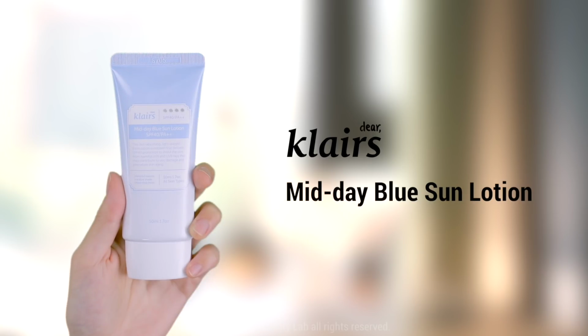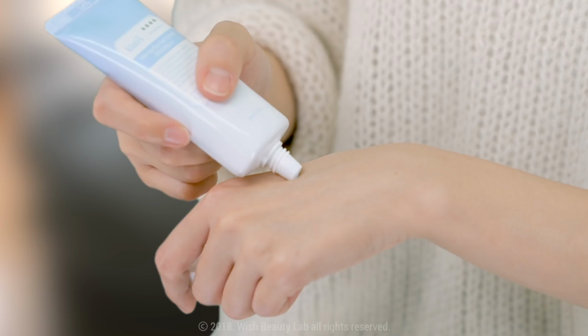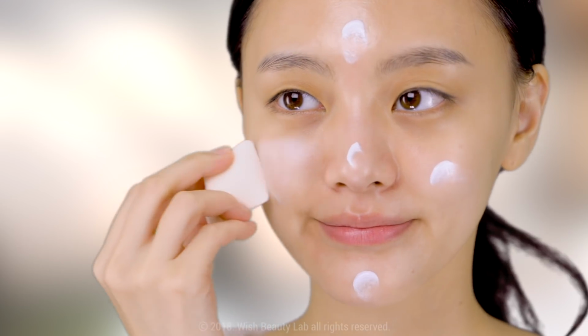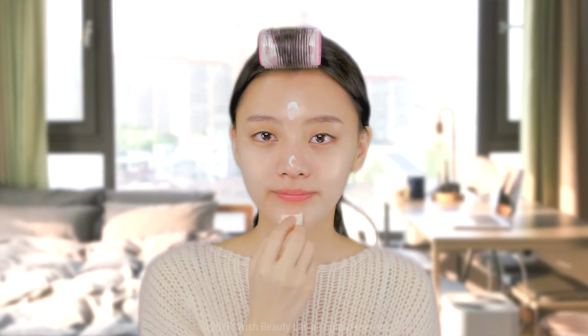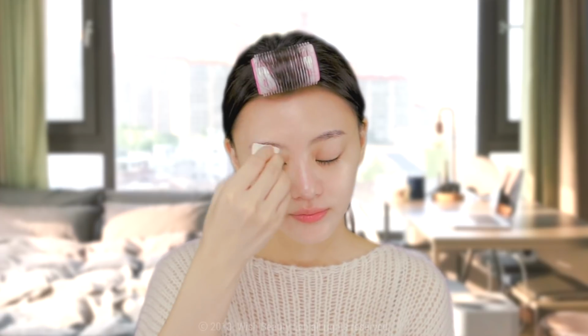Use sunscreen. Klairs Midday Blue Sun Lotion. Apply a small amount of sun lotion by using a sponge to put a thin layer all around the face. This sun lotion will help with sunburn, skin protection, and calming the skin.